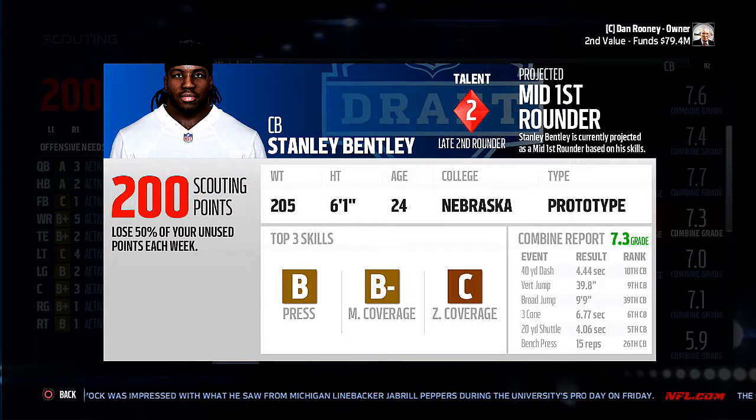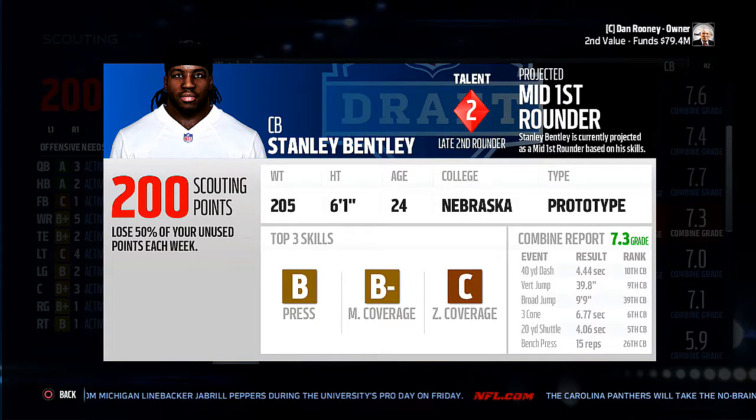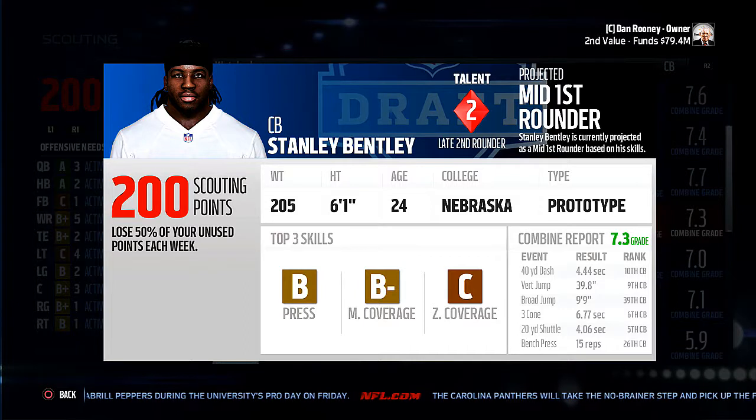Another guy there, Stanley Bentley. There you see press B, man coverage B minus, and his zone coverage C. Late second round type of guy. Again, if he's on the board, he could be considered a guy that we could really go after if need be.